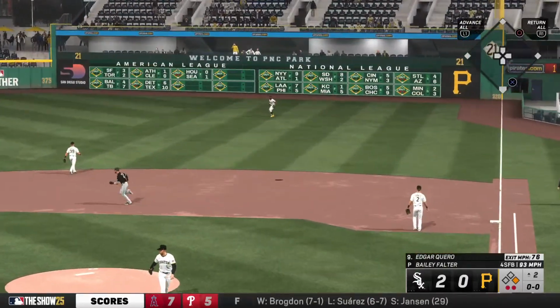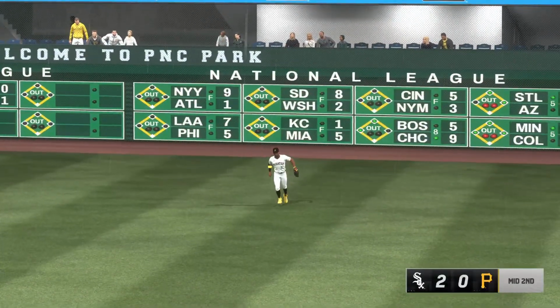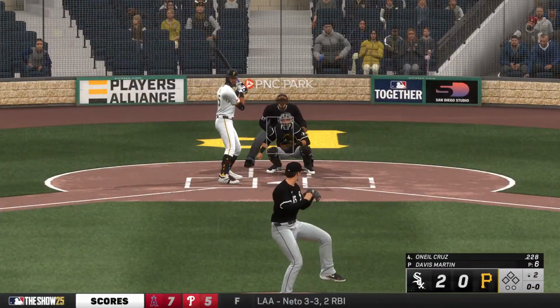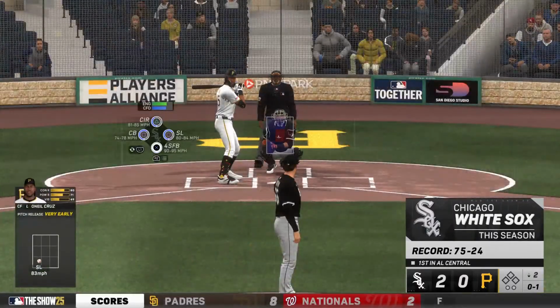That to right. McCutchen has it sized up. He's there. He's got it. And that's the 3rd out. And we're back. And the batter now, O'Neal Cruz. And a strike in there. That slider breaking in can be a tricky pitch.